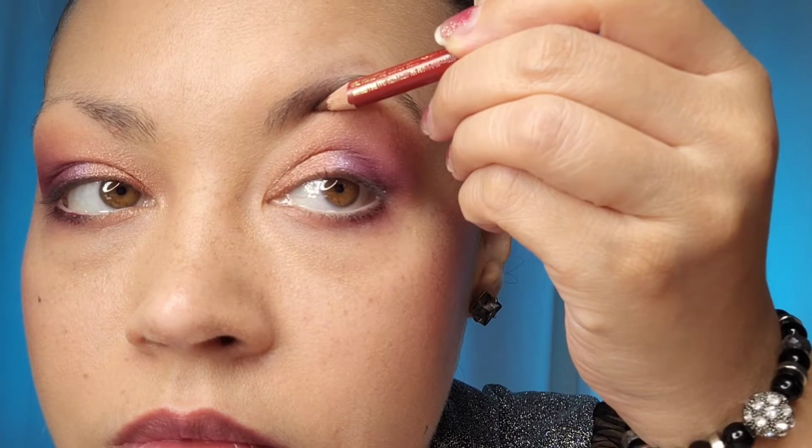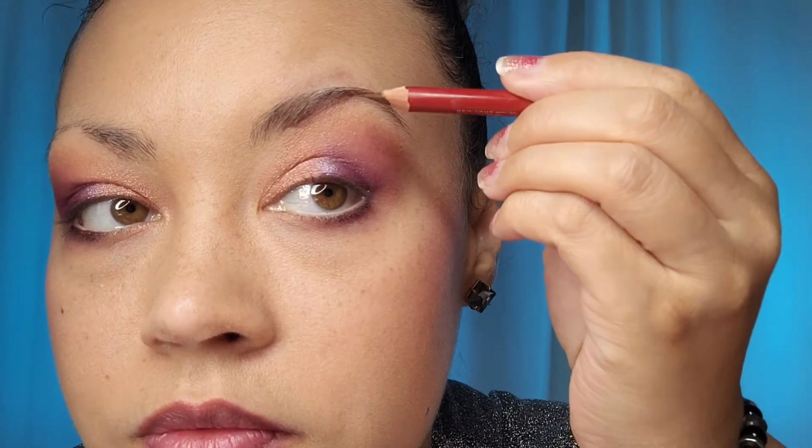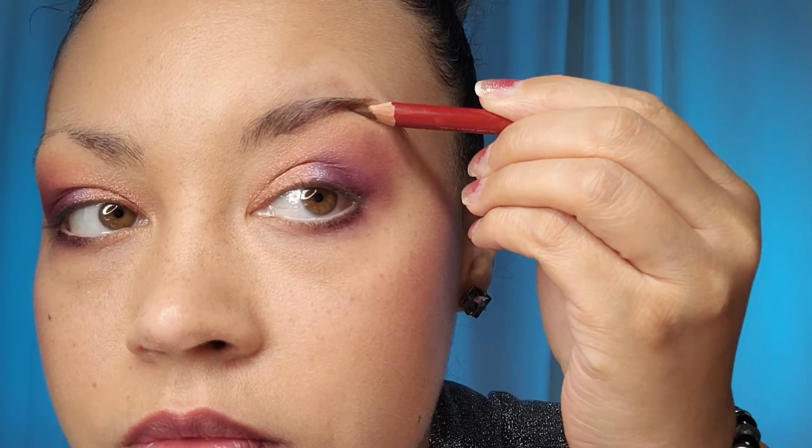I draw these lines before I go in and fill anything in. So I pull from the inside of the brow up to where I want the point of my brow, and then from the point I draw down to the corner of the eye. Then that leaves kind of a triangle shape, and here you see me filling that in, making it a little more rounded. It takes a couple of tries, but that's okay because at the end we do go in with a Q-tip and clean things up.